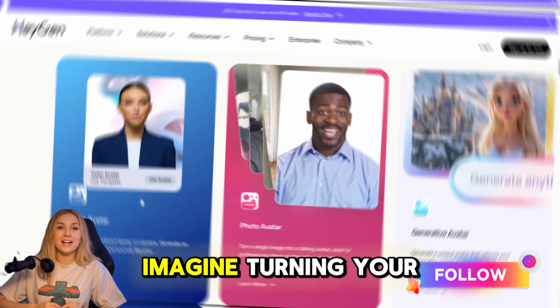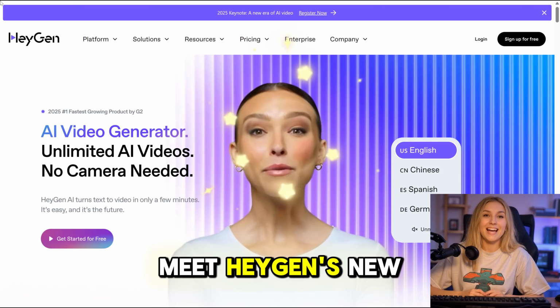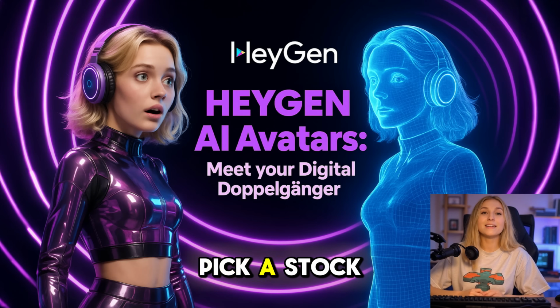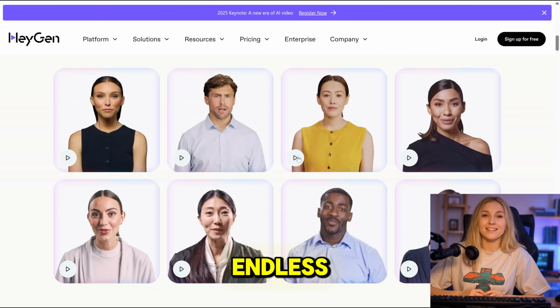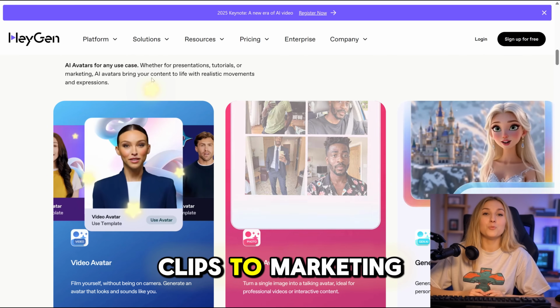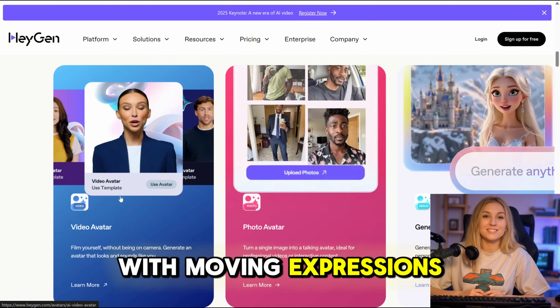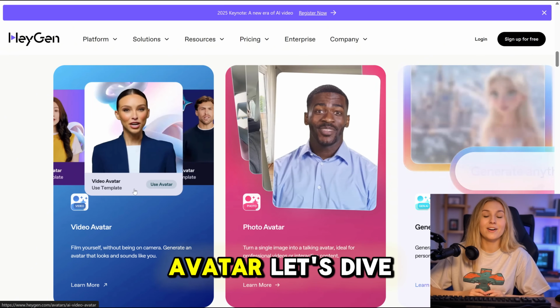What's up, guys? Imagine turning your ideas into stunning videos without ever touching a camera. Meet HeyGen's new AI avatar tool. It's epic. Clone yourself, pick a stock avatar, or craft a brand new character in seconds. The possibilities are endless. From viral faceless clips to marketing TikToks, these avatars bring your content to life with moving expressions and real emotion. You can turn any simple photo into a speaking avatar. Let's dive in.